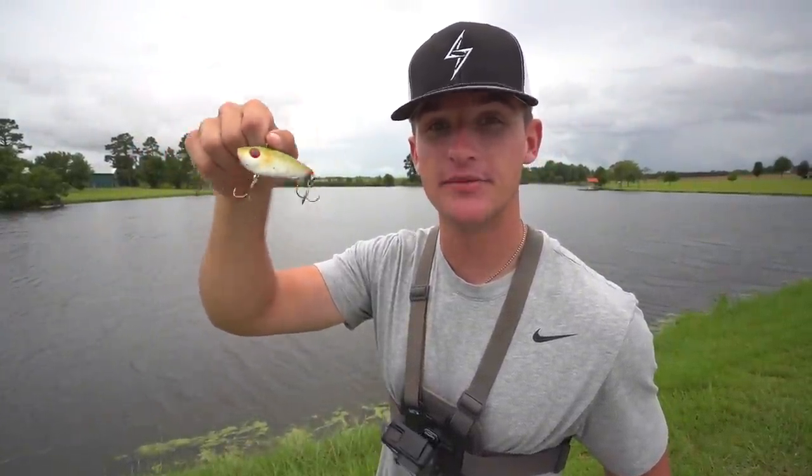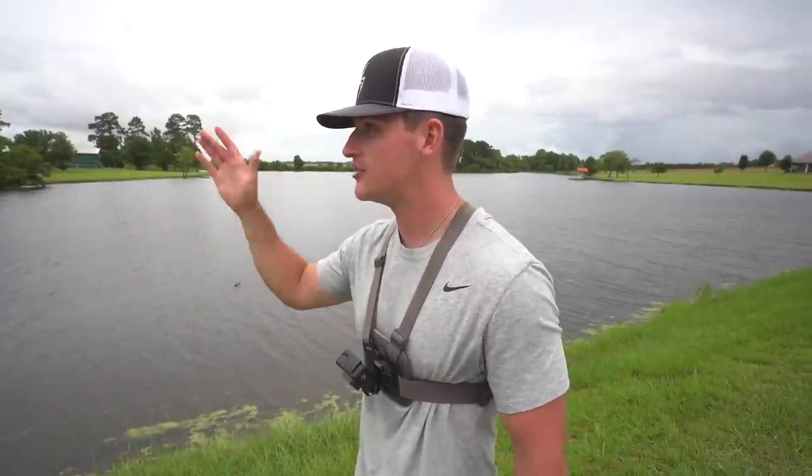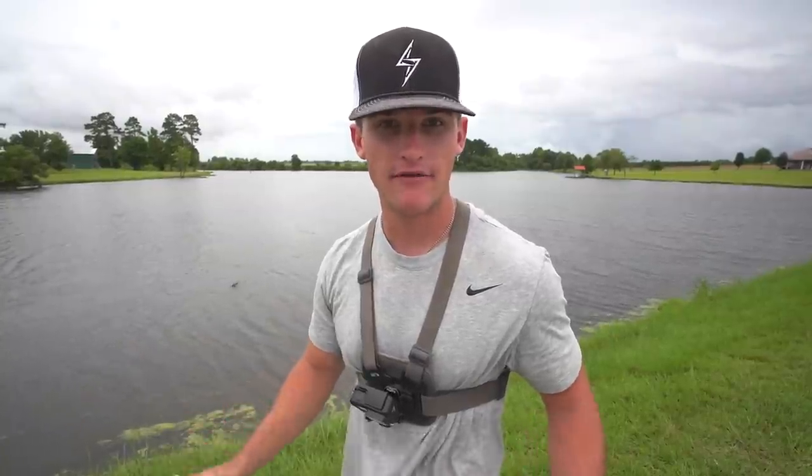This sucker was catching them so good that I looked at Cody and I told him, dude, we gotta run a 30-minute challenge. Only 30 minutes on the clock, see how many fish we can catch. I was catching them back to back to back to back. And it's crazy because we were throwing the chatter donk, we weren't having that many bites. Right when we switched up to this bait, it was game over.